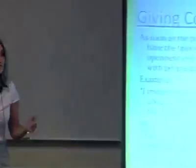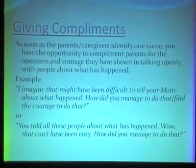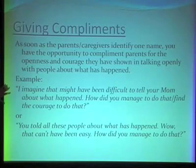Giving compliments along the way helps get more names. If she starts to mention a few people in the inner circle but is struggling to come up with more, pause for a moment to compliment her for the openness and courage she's shown to date. I imagine that must have been really hard for you to tell your mom the whole story about us being involved. How did you do that? What led you to the courage to do that? That gives a moment of pause where you're appreciating how hard this must be for the family.